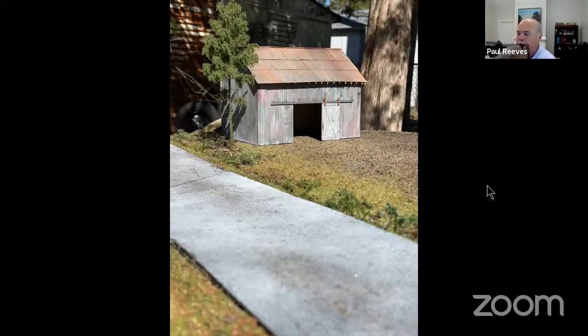And this kit, again, very simple. There's bracing on the inside. The rafters are glued on, just 2x6 scale. And again, it took 2 nights or 2 evenings to finish up that model.